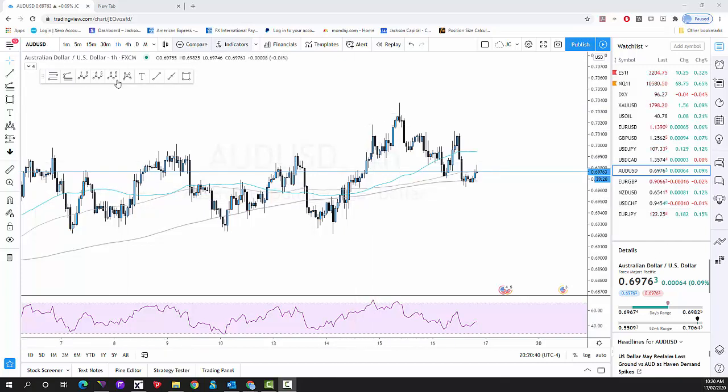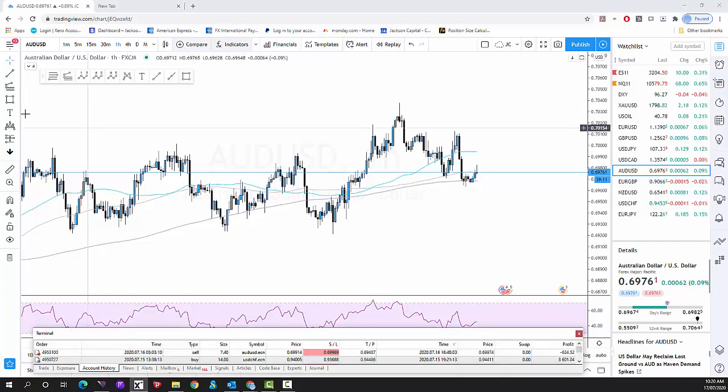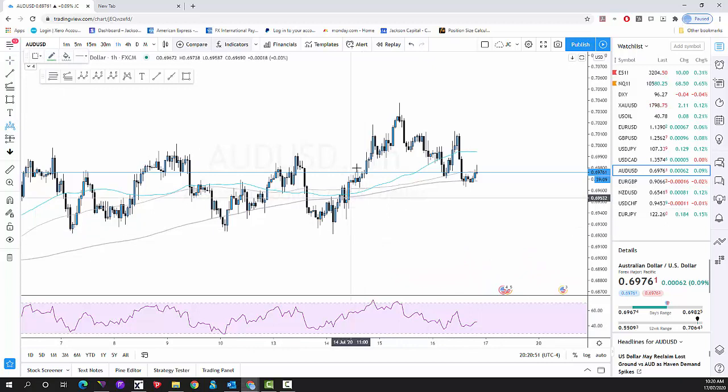I just want to go through a couple of trades that we did in the last couple of days so that you can get a feel for what we're doing. I'll dive straight into it. We've got a fairly significant level up here at 70 cents. Let's go to 70 cents.